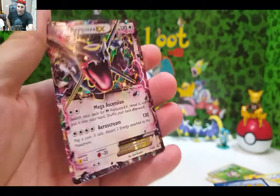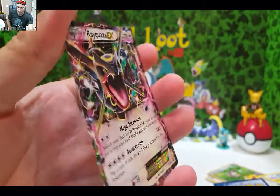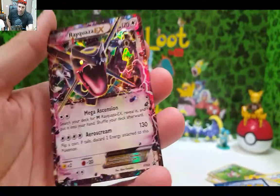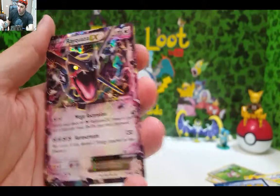Rayquaza EX. Yes, I have one of him online. That's pretty sweet. Now I have one in real life.